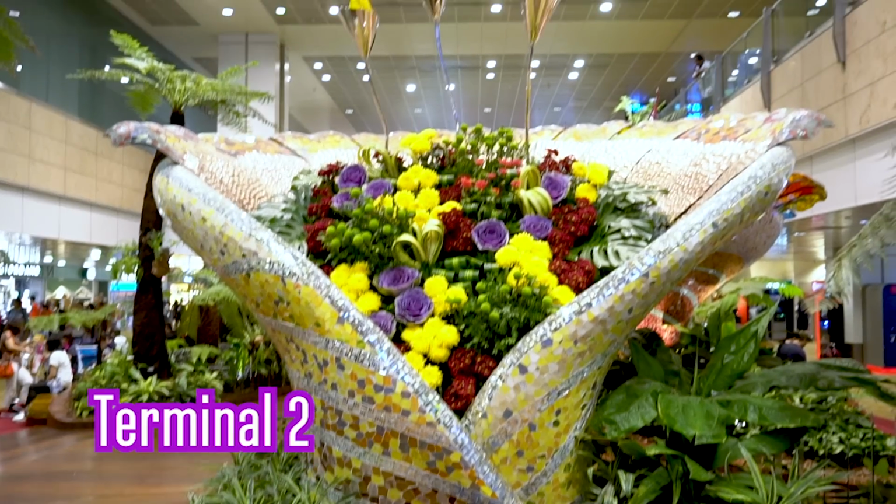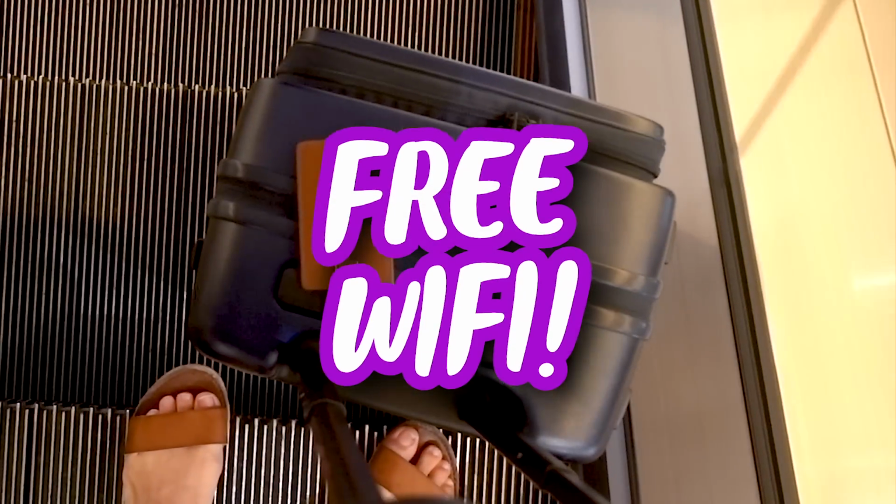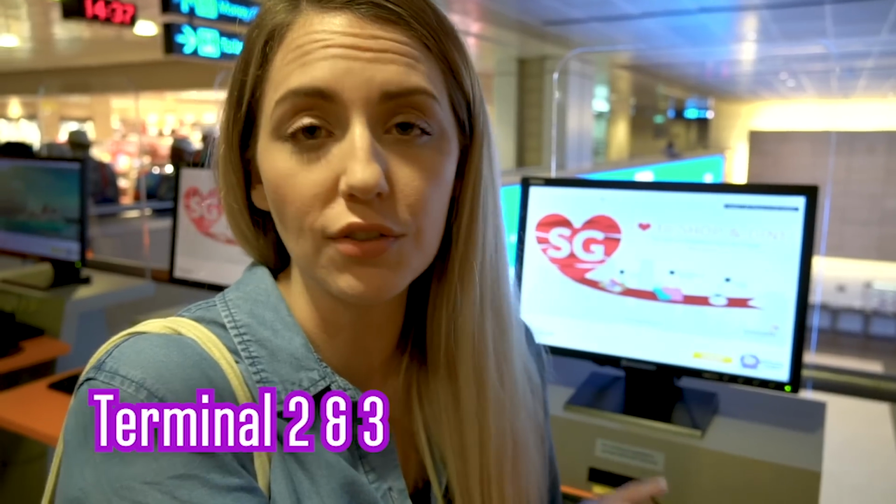I don't know what this garden is called. They have these big glass mosaic sculptures. Enchanted Garden, that's what it's called. Like Ella Enchanted.